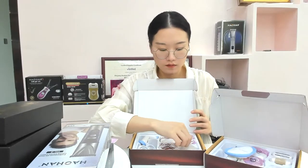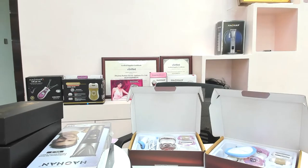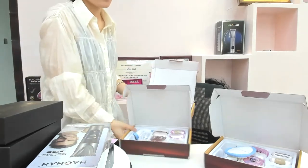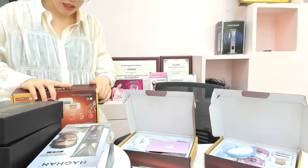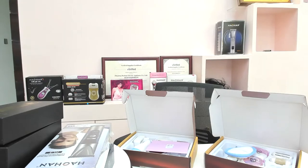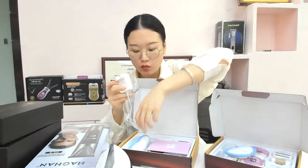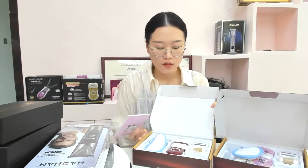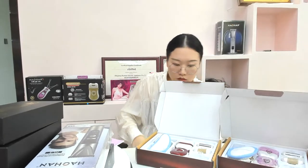This one is red, you can see. This is also a USB style. Let me find the adapter. Okay, you can see this is the adapter. You have two charging ways you can choose, USB and adapter. You can see this one just has one small adapter, so the price will be cheaper than the other large adapter. Okay, this is the model HP907. HP907 has two colors you can choose.